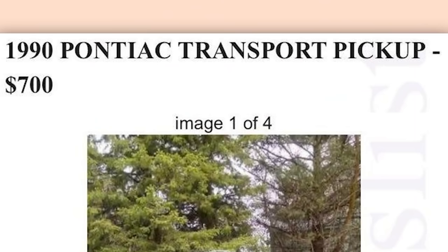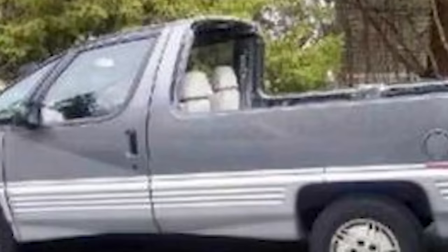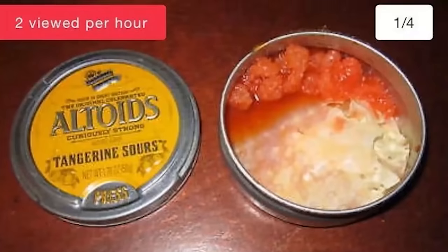1990 Pontiac Transport Pickup, $700. Yeah, I don't think Pontiac ever manufactured a pickup called the Transport. Rare Altoids Tangerine Sours, open tin with candy, 2006 collector's item. Yeah, that looks absolutely yummy.